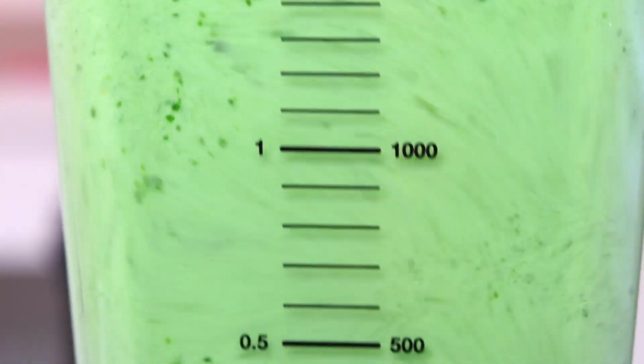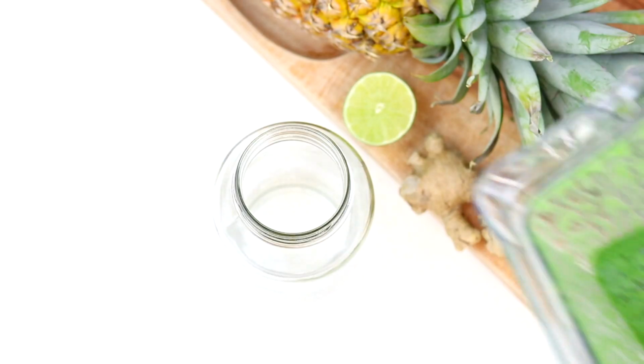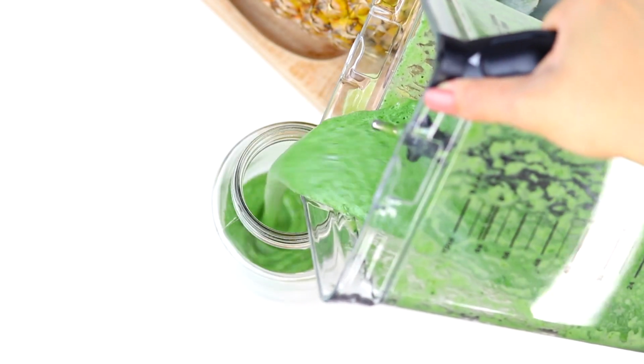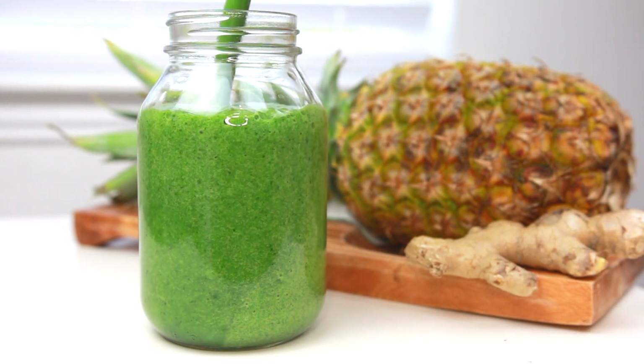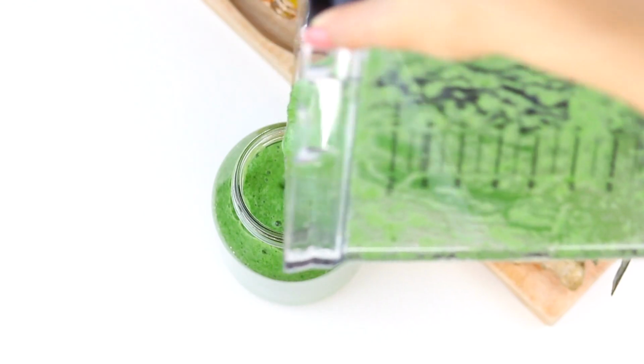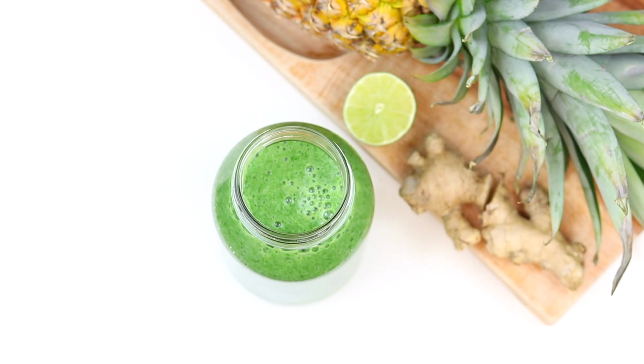This one is one of my all-time favorite smoothies because it's so refreshing. The pineapple adds the right amount of sweetness, and if you're not a big fan of the taste of spirulina, the pineapple will definitely help. And you'll still be getting in all the wonderful benefits of the spirulina.